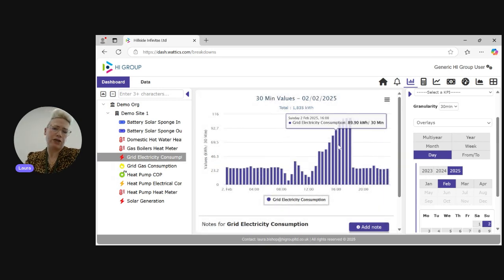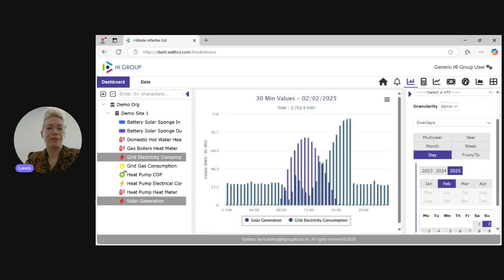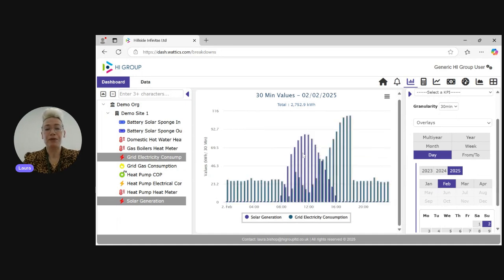Why is it that the electricity consumption is increasing at around 4 o'clock? Is it because there's solar being generated? Yes, there is. So you can see that the solar generation is there in the middle, and that's actually having a big impact on electricity consumption. And if you compared that to a year where you didn't have solar, which is the baselining, you'd actually be able to see the reality, the impact that solar is having on your electricity consumption.